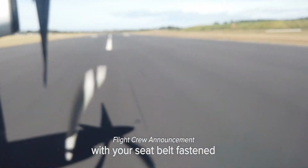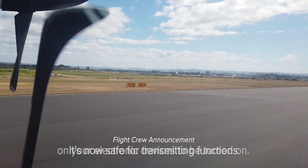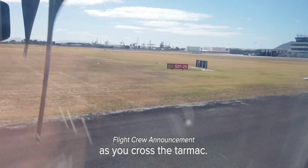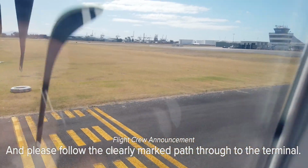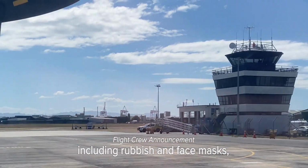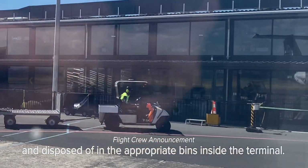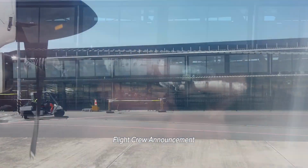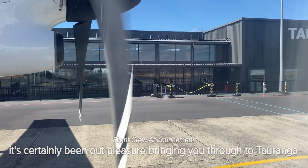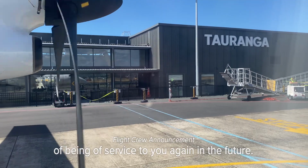Remain seated with your seatbelt fastened until the seatbelt sign is turned off. It's now safe for transmitting functions on your electronic devices to be turned on. A reminder that these devices must not be used as you cross the tarmac. And please follow the clearly marked path through to the terminal. We ask that you ensure that all items, including rubbish and face masks, are removed from the seat pocket and areas and disposed of in the appropriate bins inside the terminal. Now, on behalf of Air New Zealand and your flight crew, it's certainly been our pleasure bringing you through to Tauranga today, and we look forward to the opportunity of being of service to you again in the future.